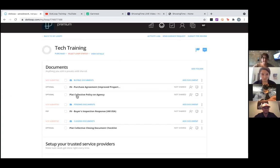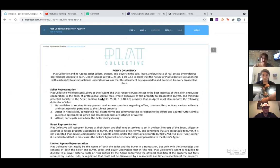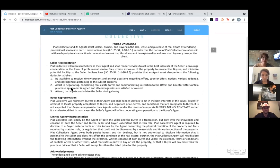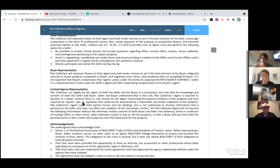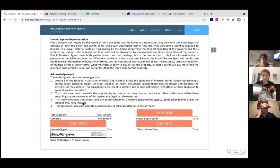And so first off, you can see these are the basic documents that I was mentioning that we have included here in this buying loop so that you're off on the right foot. One of the first things that is good to have you fill out during a transaction is this policy on agency, right? You need it for closing. It's a good way to start off and say, hey, this is what it means for me to represent you as a buyer. To be clear, it's not binding them to be your buyer, but it's just a good way to start off and set expectations.